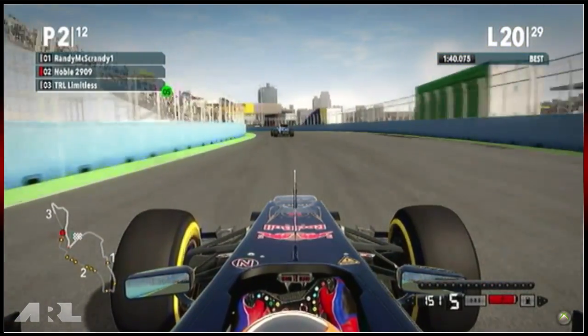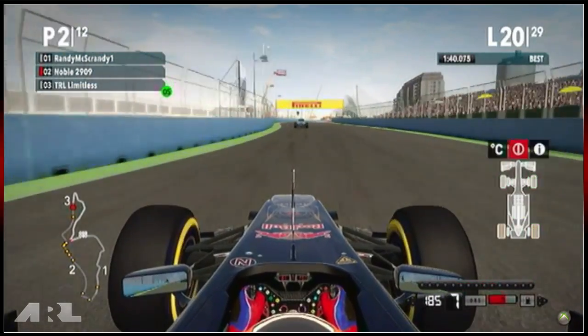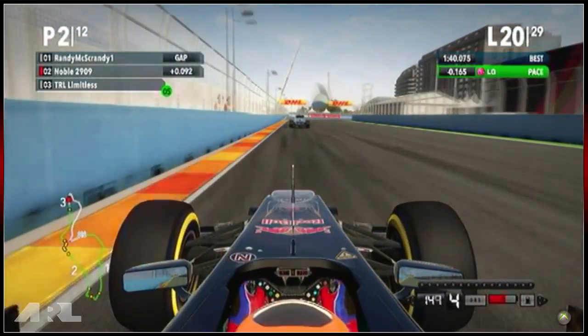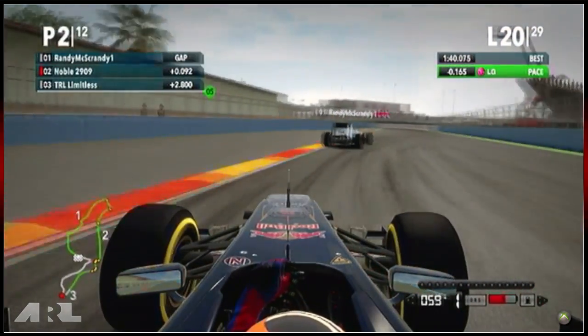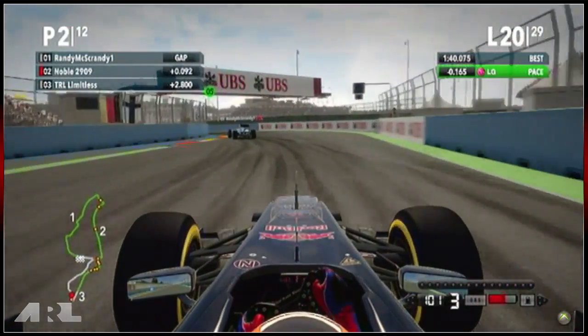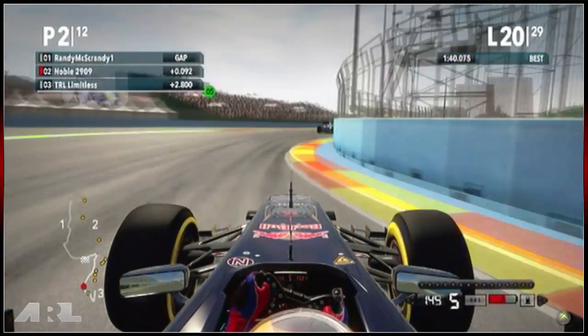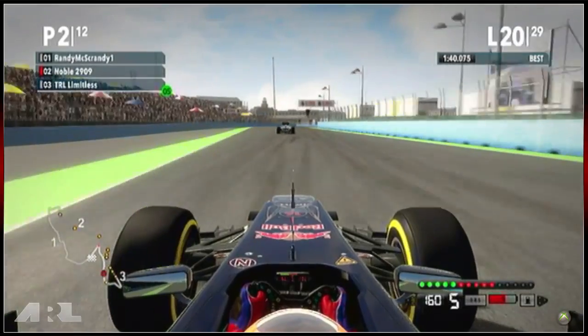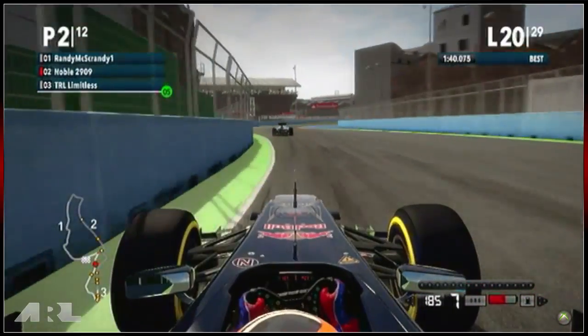As we're now back on board with Noble 2909, who is not all over the back of Randy yet. And it looks like he may well have taken your advice, Ryan. And he's going to try and get very close to Randy coming towards the end of the lap. I think the last corner braking zone is extremely difficult for pad users, which Randy McScrandy is one of. And I think Noble will definitely close. Look at the amount he's behind now. Let's see how much he closes up into the last corner.